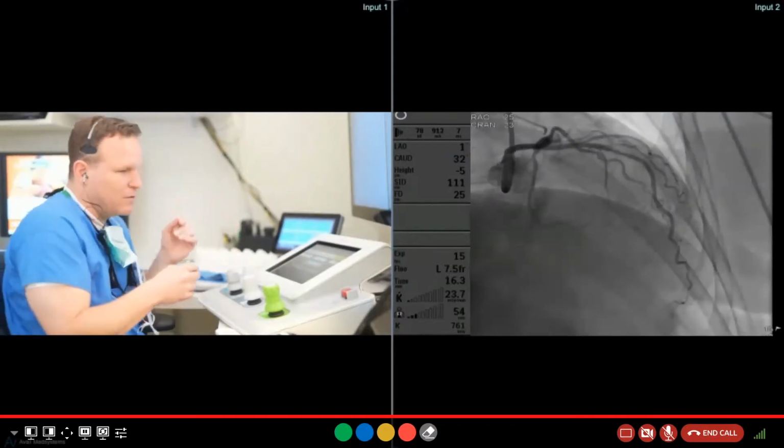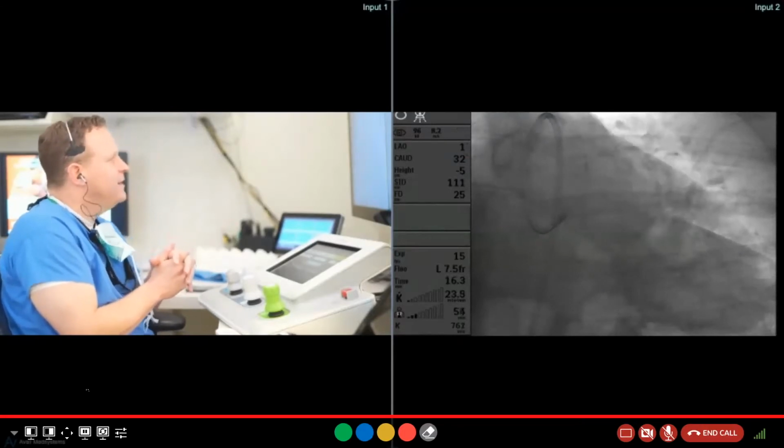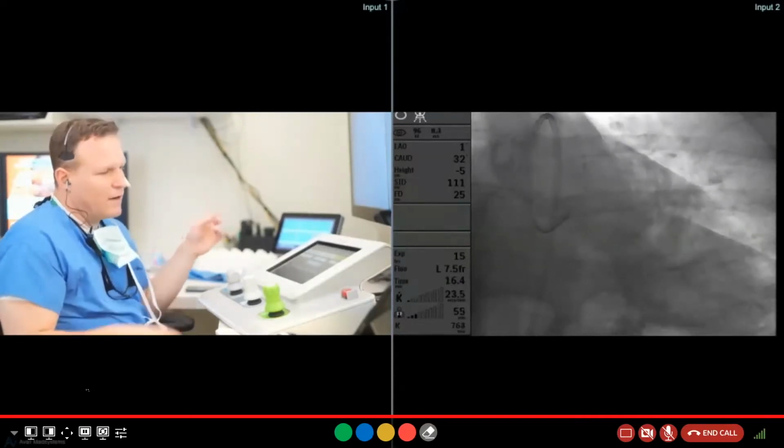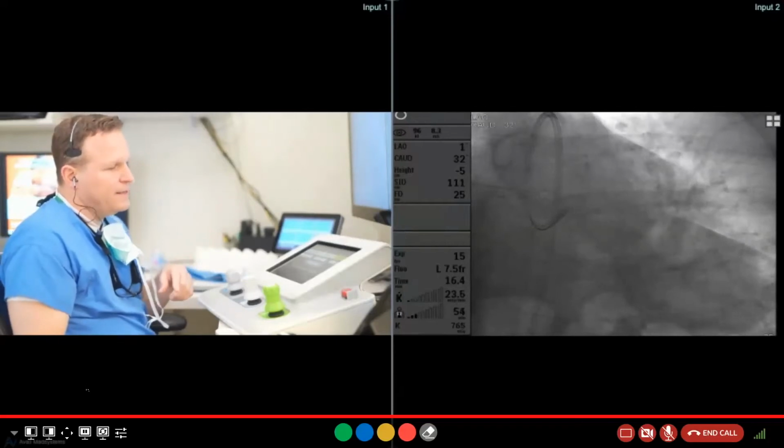I'll show you where we're at on fluoroscopy. You can see on the right side of the screen, we're set up. This is just a caudal situation here. So what I was going to do is start wiring from here with the robot, switch to a cranial, wire down, and then we'll go from there.